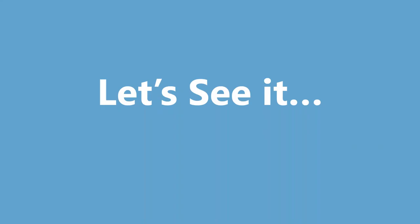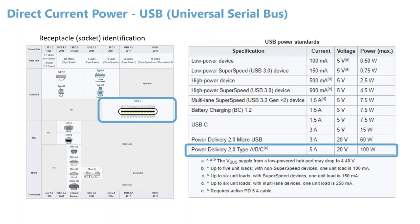In the USB power standard, as you can see on the right, the voltage delivery is either 5 volts or 20 volts. But what is important is the last column, where we started with a lower power device of 0.5 watts. And nowadays we can deliver power up to 100 watts. Next, please.